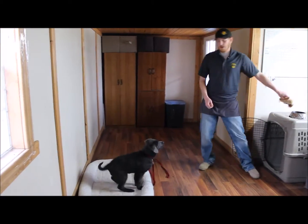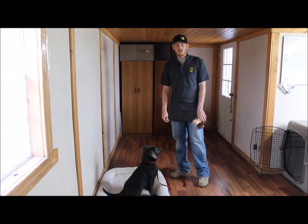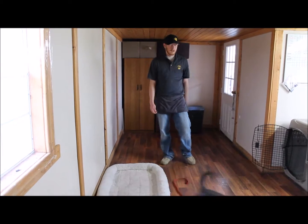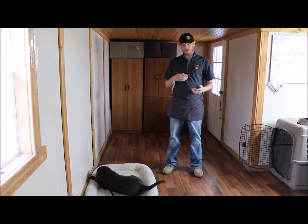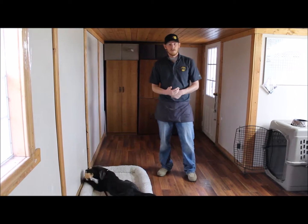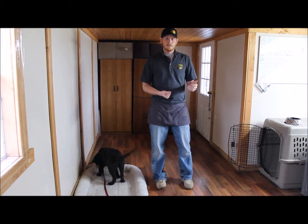So now we'll talk about his crate training and his house training, and I'll give him a toy just to chew on because it's a little bit more talking and less interaction for him. So we have spent a lot of time making sure that he's comfortable in the crate and that we don't have any accidents in the crate. So right now he's good to sleep through the night, 8 to 10 hours, without needing a break.